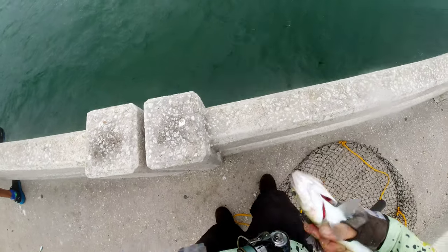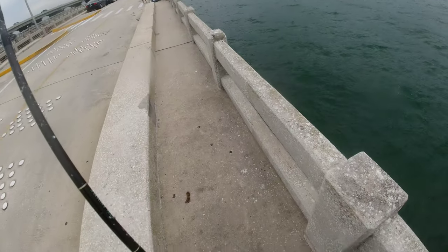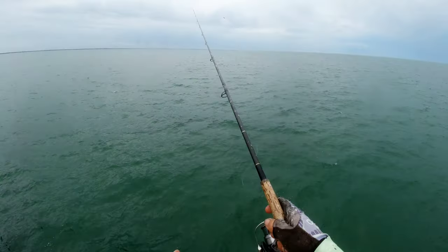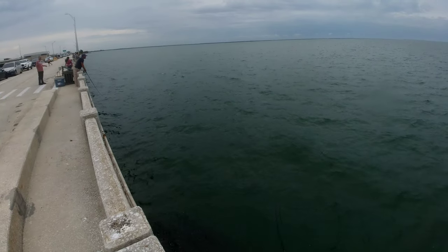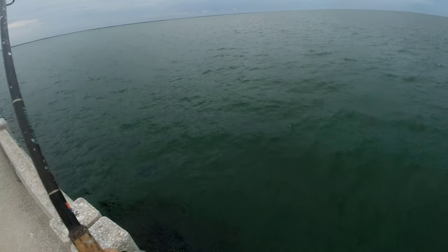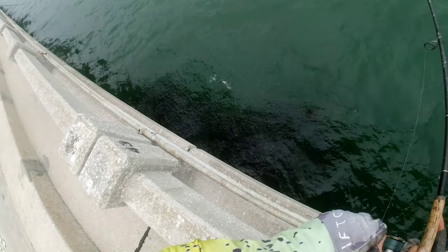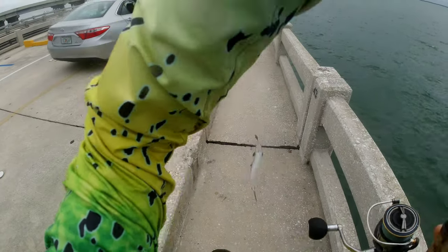That's why all the fish are here. Look, all the sardine down here. Yeah, fish on, boys. I hope that tarpon comes up and hits him. That would be awesome. That's a nice one. That's a good one. Let's see if we can get him up. That's a good one. Oh, yeah.